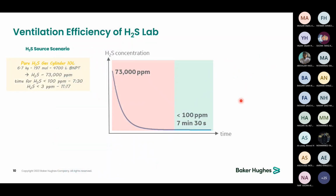So this is part of our engineering. We have modeled the ventilation efficiency of our H2S lab, so we go with the worst case scenario. By the way, we are limited with the amount of H2S we keep in our lab to 20 liters. One cylinder is 10 liters, and let's assume that the valve just ruptured and released the whole cylinder content inside the lab. It's unlikely to happen, but we wanted to check the efficiency of our ventilation.